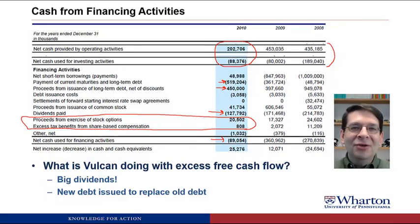So maybe 3 years ago, when employees were exercising stock options, they were able to make $10 or $20 profit at that time. In other words, the current stock price was $10 or $20 above the exercise price. But by 2010, maybe when they're exercising, the stock price is only $1 or $2 above the exercise price. So basically, the employees are exercising just to get the $1 or $2 profit and then sell the stock before it continues to drop. So the tax benefits from stock options, it makes sense that it's going down because Vulcan's stock price has not been increasing like it had been in the past.